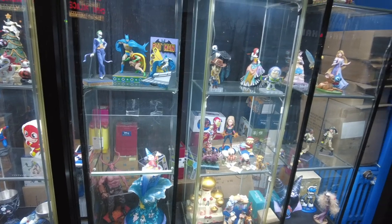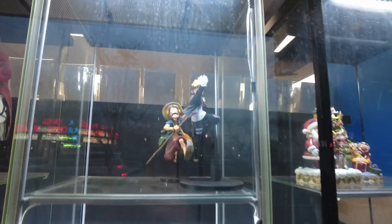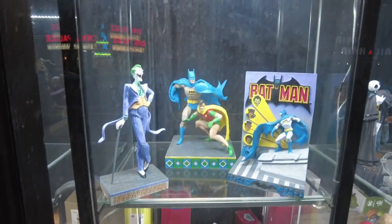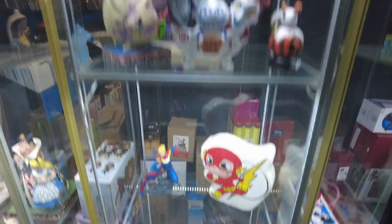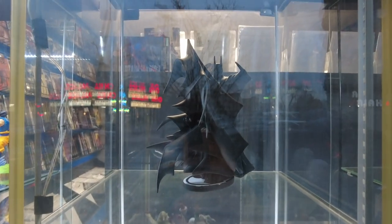And let's check out their display here. Very impressive. They have Luffy, One Piece, Captain America. A nice display out front. I know they have a big online presence. I think they do a lot of work that way. And this is their storefront, their outlet. If you want to come in, that Batman is terrific.